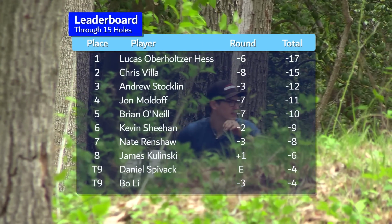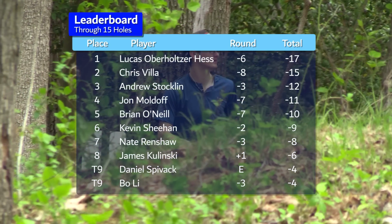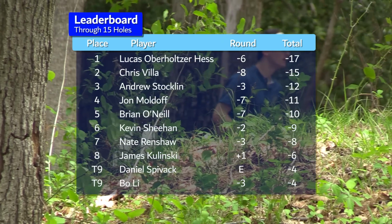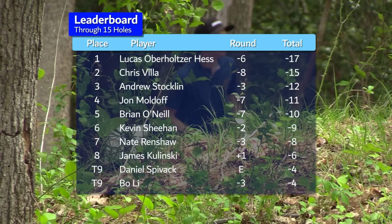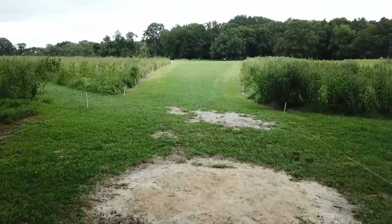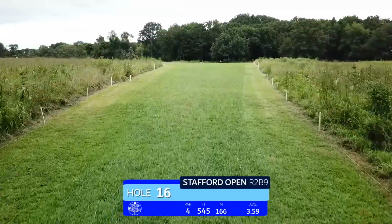Here's our leaderboard check-in through 15 holes. Like you said, just a few left, but still just a 2-stroke lead. And there's a lot that can happen out here. So we're going to be in an open hole with some OB and then some tight wooded holes, but some really good golf out here that we're seeing.